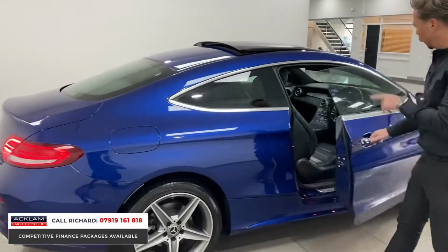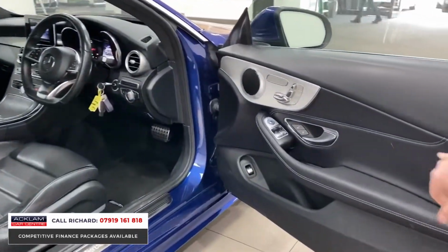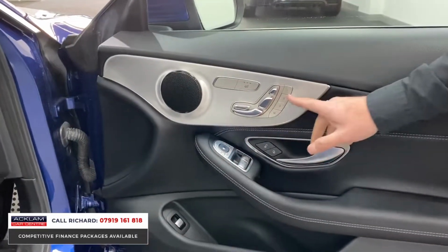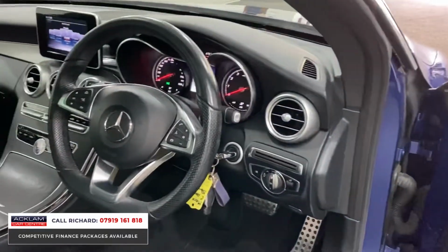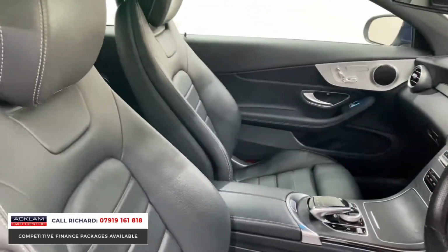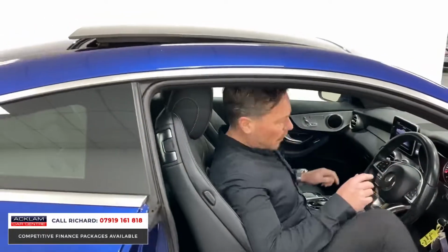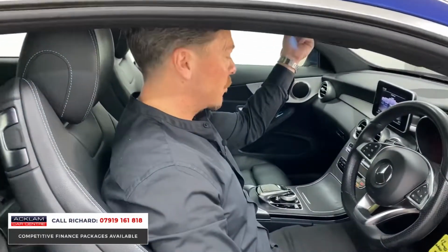Keyless entry, full leather interior, flat bottom steering wheel. If you notice in the door, we have got the ambient lighting just under here, folding door mirrors, memory seats for driver and passenger, which are heated at the front as well. It's a really, really nice thing. Jumping in, look at the sunroof. Being a premium, it has got those nice premium features, but with just 25,000 miles on, honestly, what a car this is.